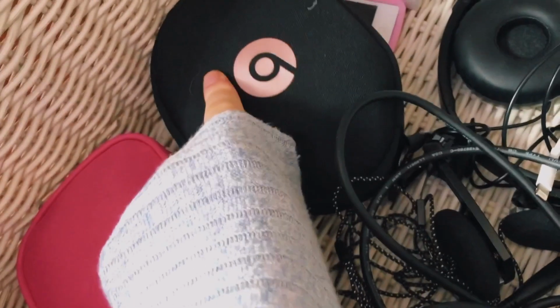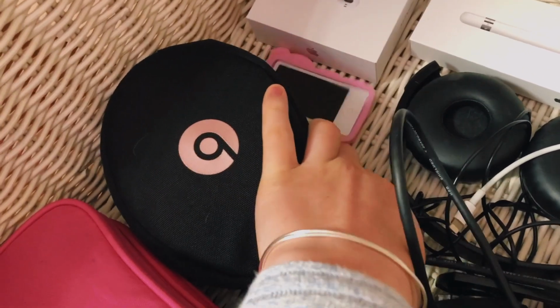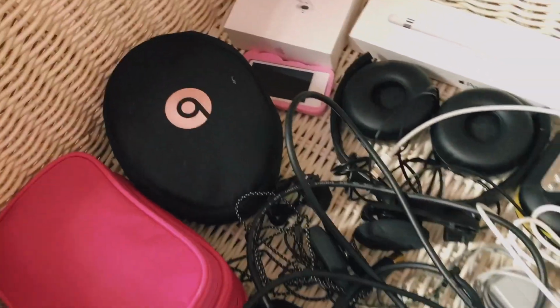This was literally my pride and joy at camp. And then I have my Beats, my iPod for camp because you weren't allowed to bring cell phones and stuff. And then I have my headphones, other headphones, chargers, Apple Pencil.